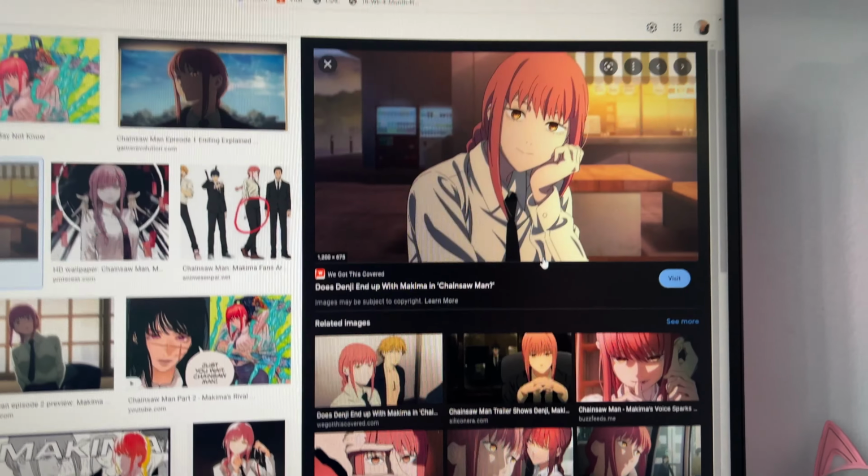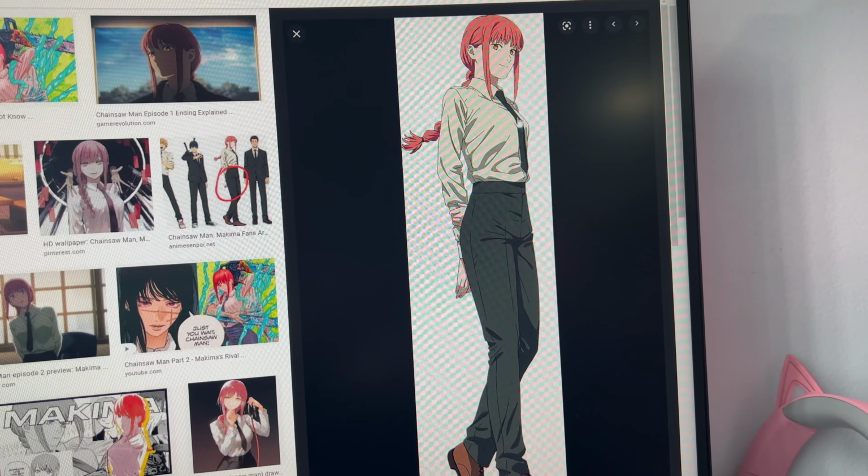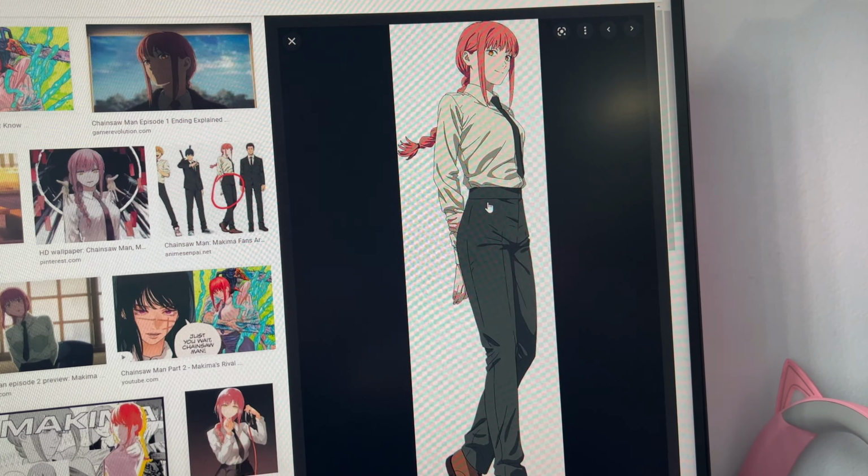If you do not watch Chainsaw Man, this is who Makima is. This is literally her outfit. It's just a shirt, a tie, and pants, and a suit if you want to wear one. The only thing that I had to buy that I didn't already have at home was the wig. And obviously I cannot wear my hair like this because my hair is not pink like hers. I was literally gonna Photoshop the contact lenses in my eyes. I have everything already. I have the shirt, I have the pants, I have the tie, but I do not have the freaking wig.